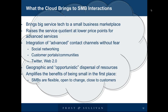You also see the ability to integrate some of these advanced contact center channels, and that's more of a promise for the future than something that we're seeing today. But being able to combat the fear and the inherent conservatism of service delivery organizations makes a big difference. These are all things that traditional contact centers have been wary of because there really isn't a model for them to absorb a lot of these new channels using existing technology. And I think most important, the cloud amplifies the benefits of being small in the first place. SMBs are the closest entities to their customers. They're the most open to change and the most flexible. The cloud makes the most of that capability.